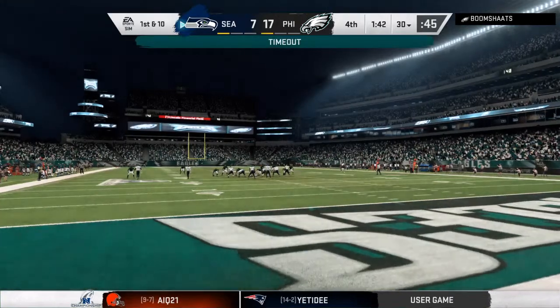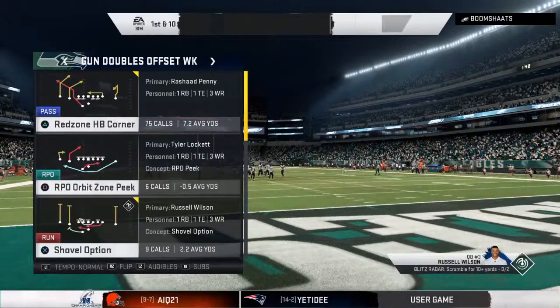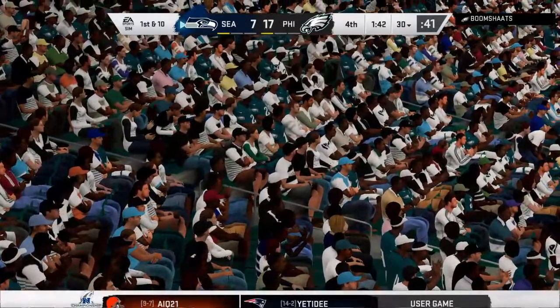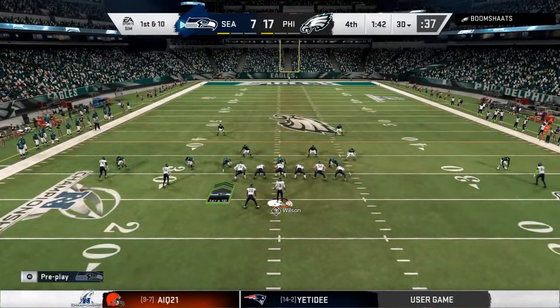Coming to the line here to begin their next drive, the Seahawks offense. Now the Eagles will use the second of their timeouts, and they'll be disappointed to have to burn one there after giving up the first down.